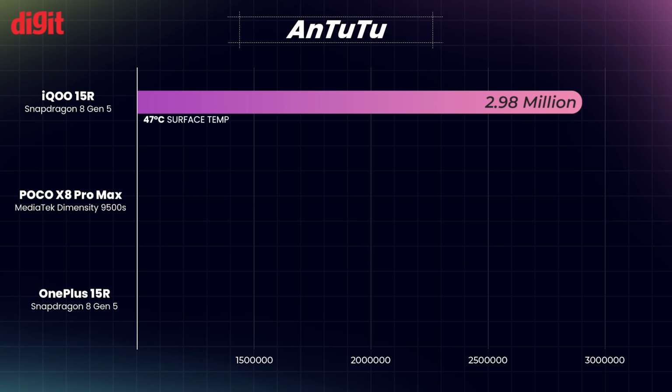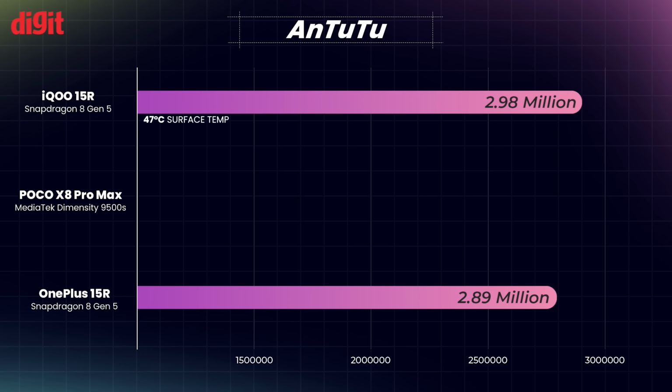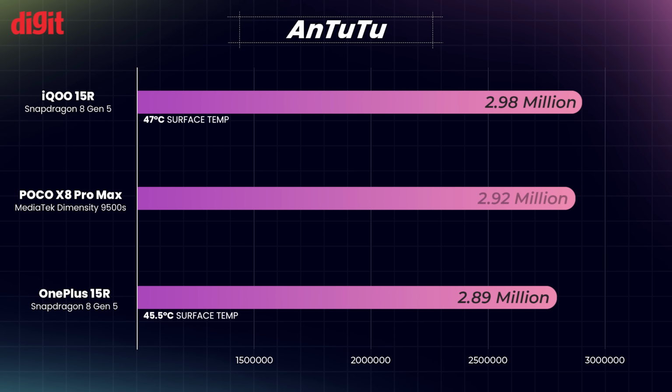The real story though is between the OnePlus and the Poco. The OnePlus 15R scored around 2.89 million, but it started sweating at around 45.5 degrees Celsius. Meanwhile, the Poco X8 Pro Max actually outscored it with a massive 2.92 million, all while staying a full 2 degrees cooler at around 43.5 degrees Celsius.